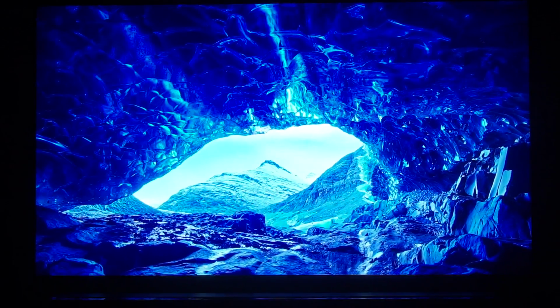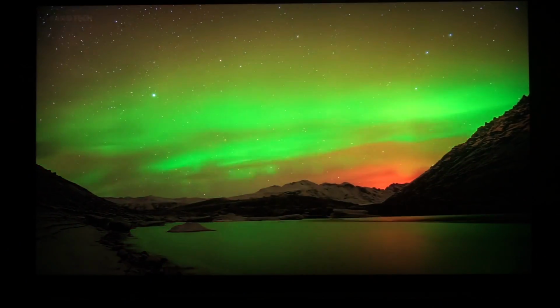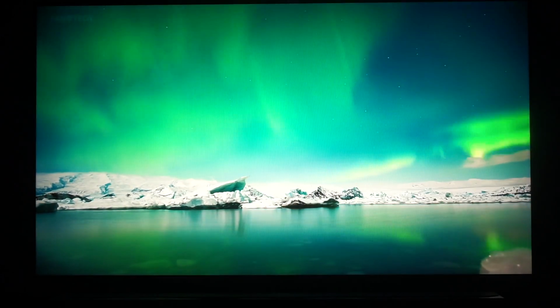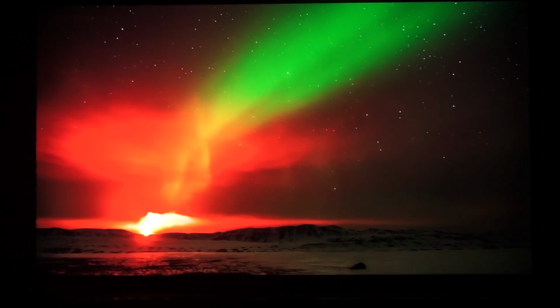I would have been pissed off if I would have kept it, and I would have ever owned this TV even on a part-time basis for the channel and realized that this is what it looks like. I would have been pissed off and would have tried to return it. And if I would have been out of my return window, I'd have been very salty.